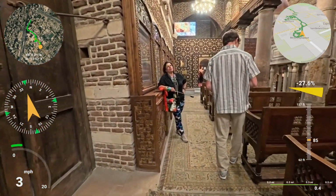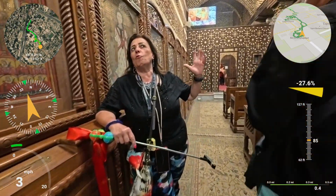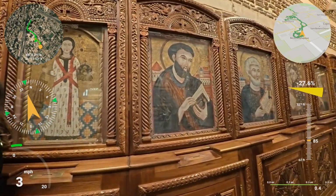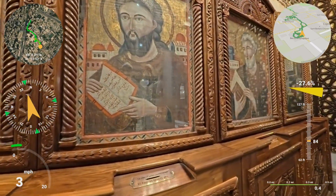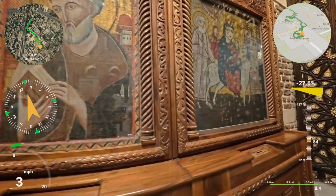A lot of icons, and every icon is for a different saint. They are all Coptic saints. We have a lot of people named after their names, and we have a lot of churches named after their names too. This is a very famous icon of a young lady surrounded by 40 young ladies.